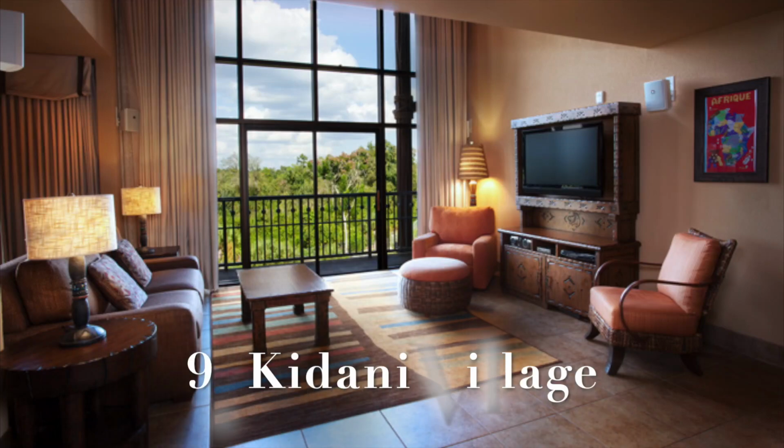The only one that didn't receive any votes is Kidani Village. Again, that doesn't mean it's a bad Grand Villa. I'm sure it is beautiful. I think a lot of them are all the way at the end, so maybe people are thinking that it's a very, very long walk. Obviously they have spectacular views of the savannah when you go all the way to the end, but that could be why, I'm not sure. Kidani Village came in at number 9 with 0 votes.